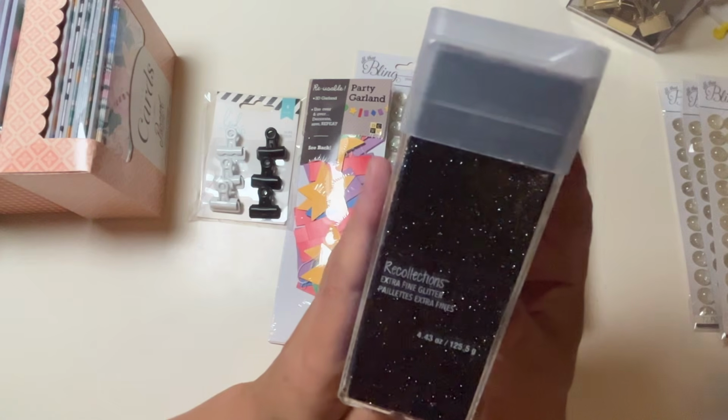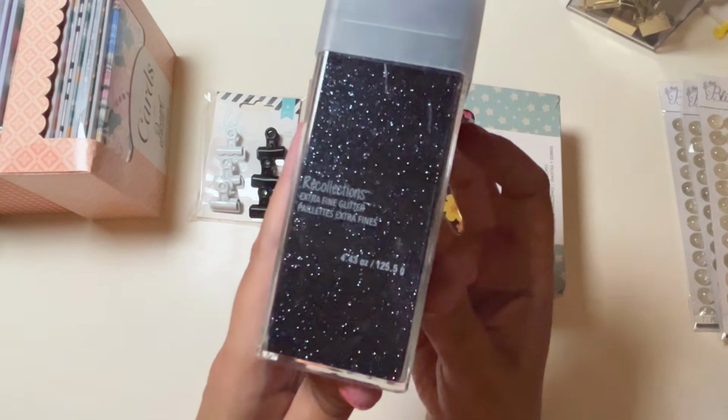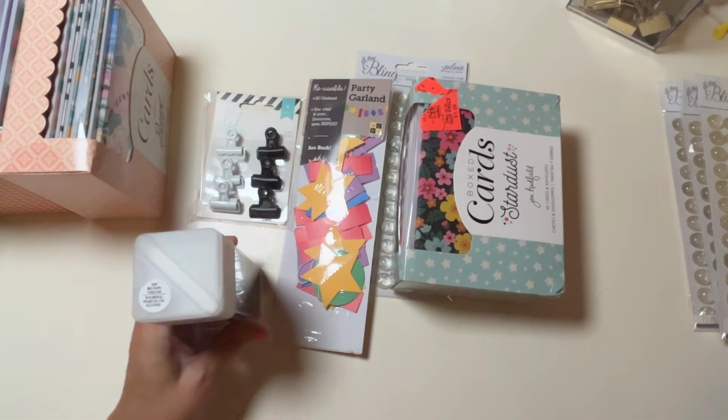This says Navy Glitter by Recollections, but it looks more like a smoky gray to me, a dark gray. Still a really pretty color. So I got a few of those, or a couple of those.